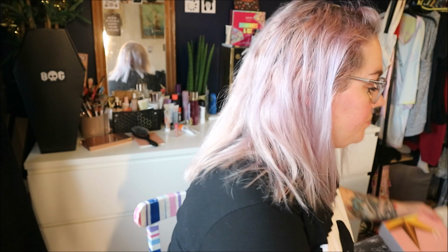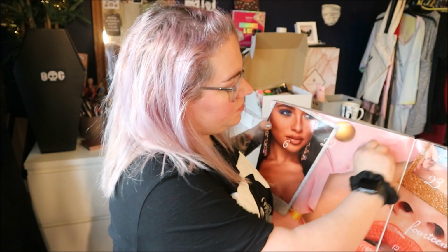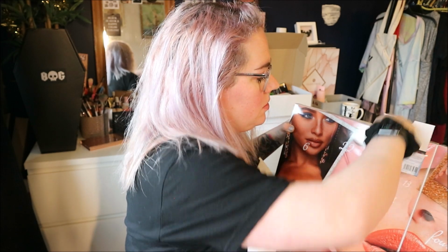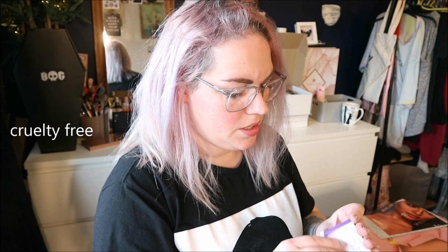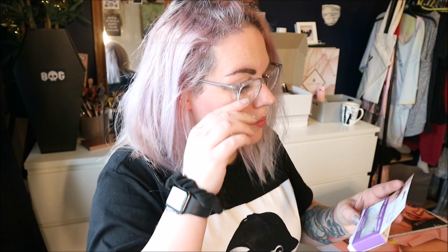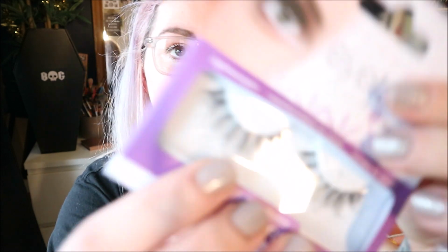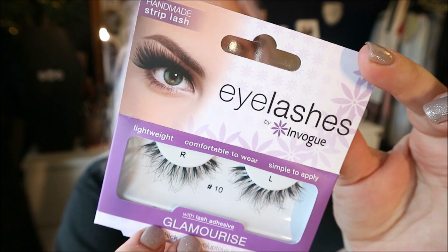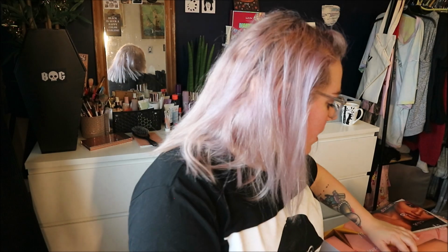Number two. Oh, it's eyelashes. This is Eyelashes by In Vogue. No idea. They're quite pretty. They're a bit long and wispy. I don't think I'd probably wear these. These long bits are very curly, but they're pretty. Nice.